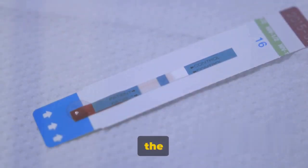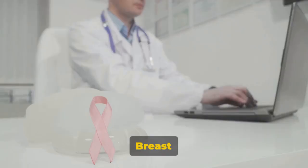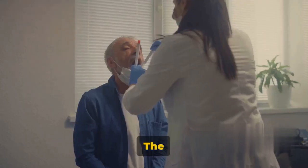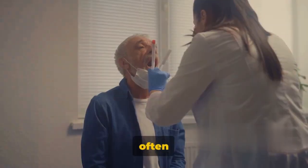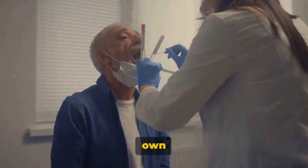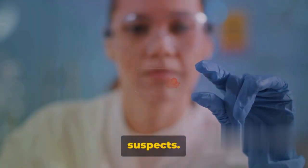Have you ever wondered about the current methods of breast cancer detection and their drawbacks? Breast cancer, a pervasive disease, impacts millions of women globally each year. The key to a successful treatment often lies in early detection. Yet the prevalent detection methods have their own set of challenges. Mammograms, MRI scans, and biopsies are the usual suspects.